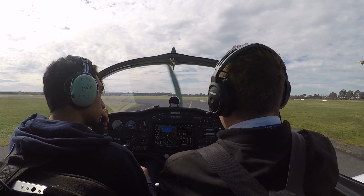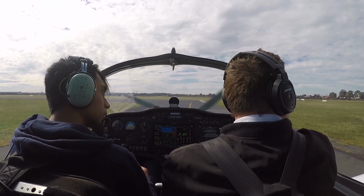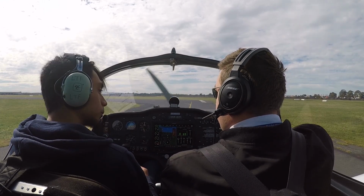Urban Tower, Sling 8786 is ready, 35 right for the training area. 8786, hold position. Hold position, Sling 8786.